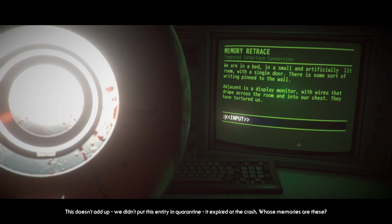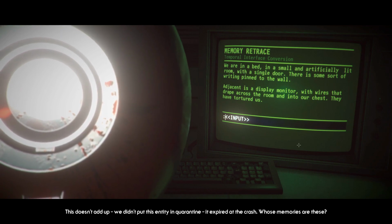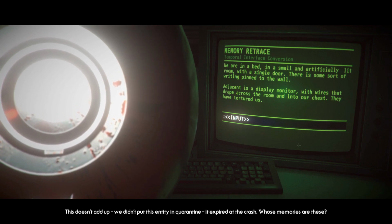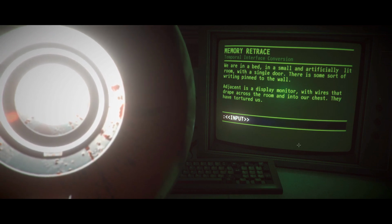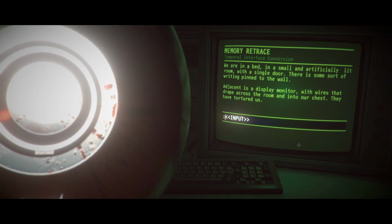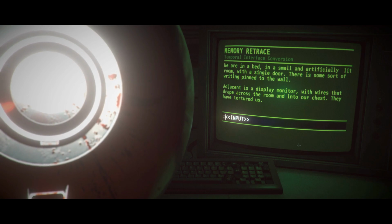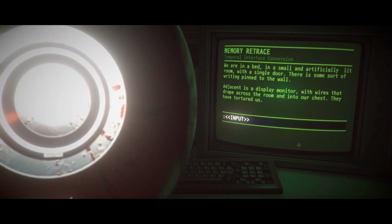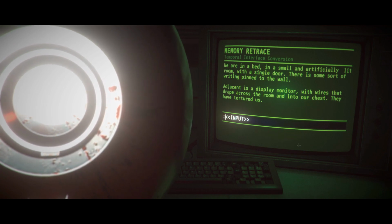This doesn't add up. We didn't put this entity in quarantine. It expired at the crash. Whose memories are these? When did this happen? I don't know, I just work here. Or being a test subject. Adjacent is a display monitor with wires that drape across the room and into our chest. They have tortured us.